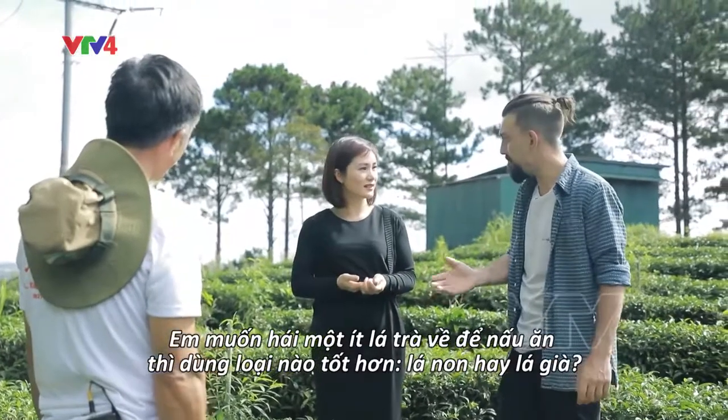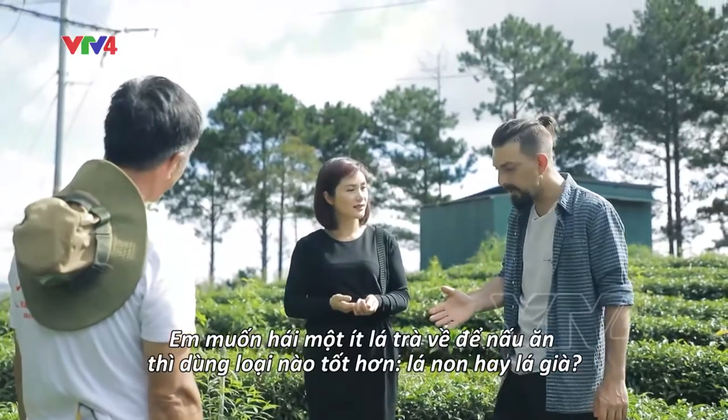Which one of the leaves is the best to use for cooking? The older one or the younger one?